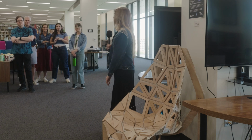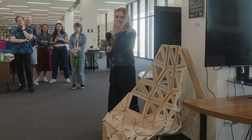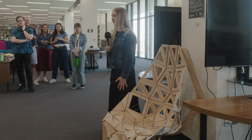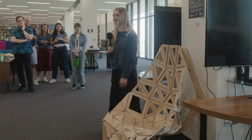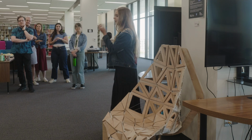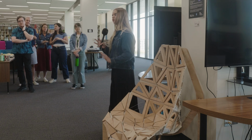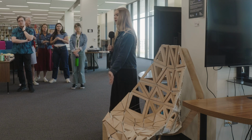Also software. I think we're all very new to new software and whatnot, so trying to figure that out, but yeah. What software did you use? We used Rhino, and for our detailed drawings and all that, we used Adobe.